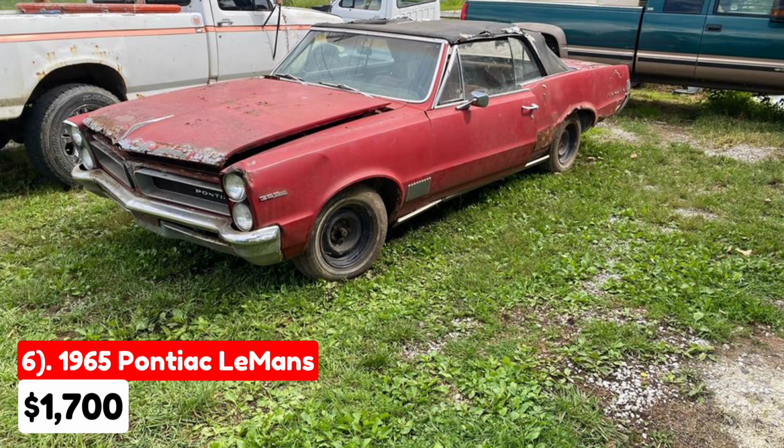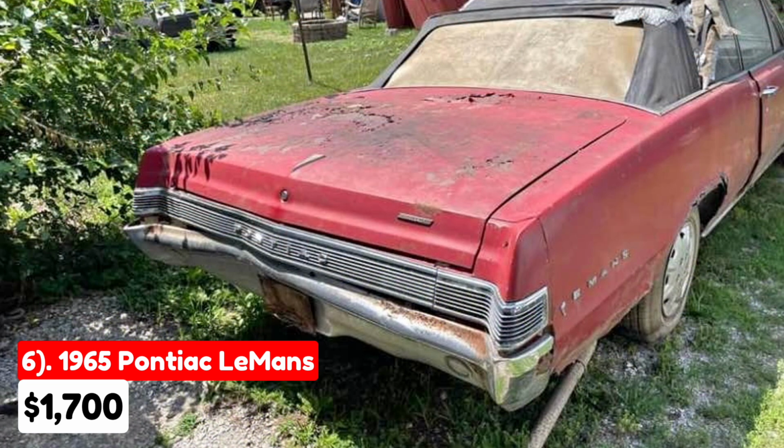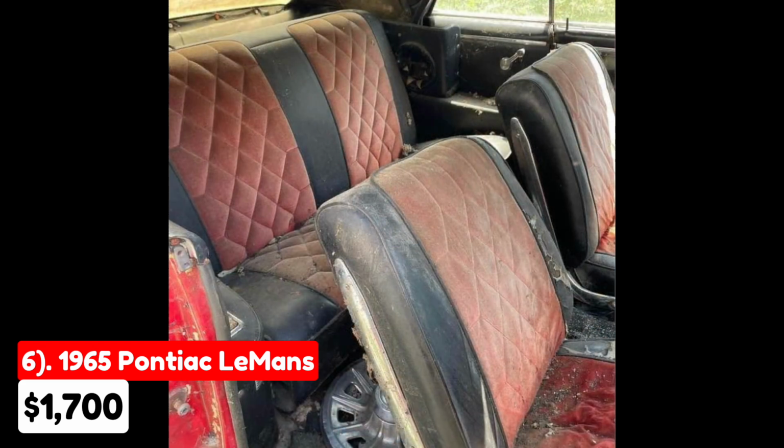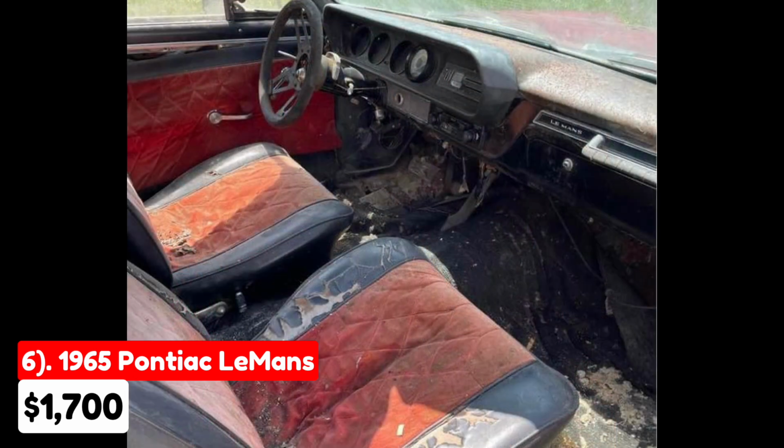The sixth vehicle is a 1965 Pontiac Le Mans, listed for $1,700 in Williamsburg, Ohio. This classic car has been driven approximately 149,000 miles and features an automatic transmission with a red exterior and interior. The seller states that it has a clean title. Described as a project car, this two-door convertible's exact mileage is uncertain, but noted on the title as 149K.